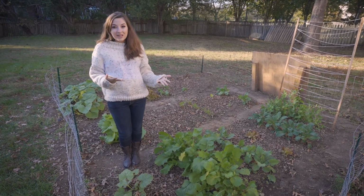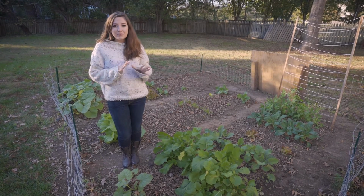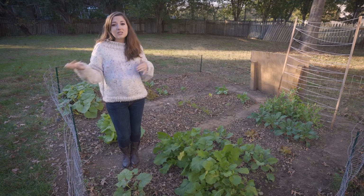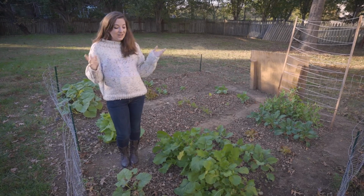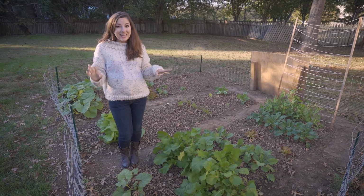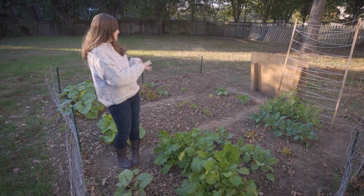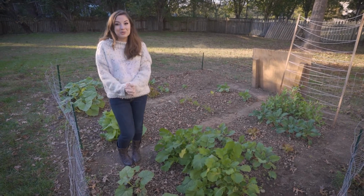If you guys have been tracking with us, we planted everything around mid-September, probably the 13th or 14th. We started our compost about 2 weeks earlier than that, and all of our neighbors thought we were crazy. They thought it was way too late to be planting anything, and I'm not sure how much you can see right now, but we are having pretty incredible results.